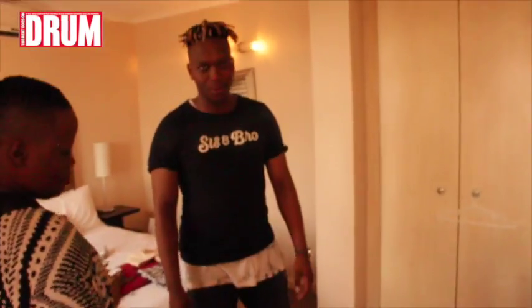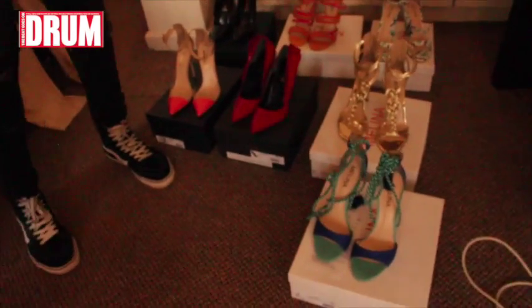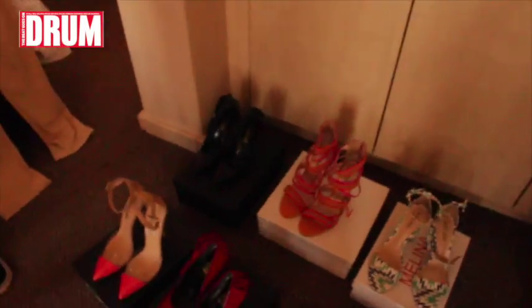The shoes, I don't know if you guys need any explaining on the shoes. They just have beautiful shoes from Europa Art. And yeah, so you can just take a sneak peek on that.